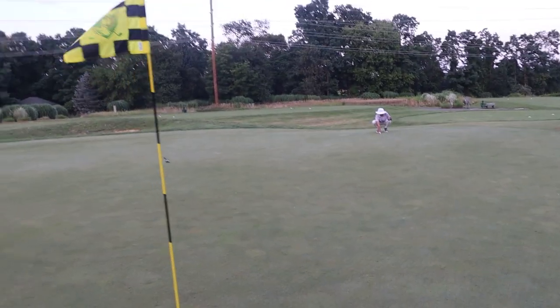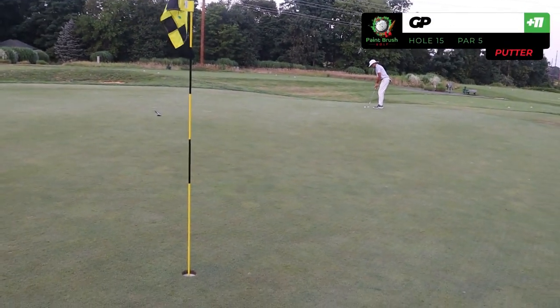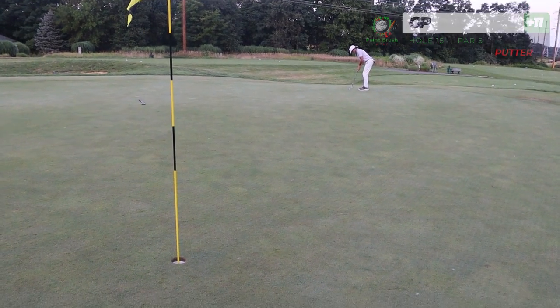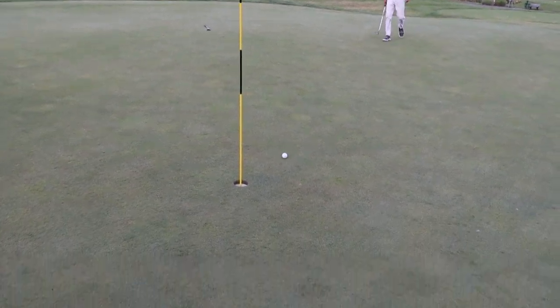Alright, GP with his long par putt. Alright, a little bit of a double breaker here. So, my line is just to the right of the flag stick. Gotta get it there. This looks pretty good. I tell you what. I mean, well that's a little tap in there. We're gonna give you that.